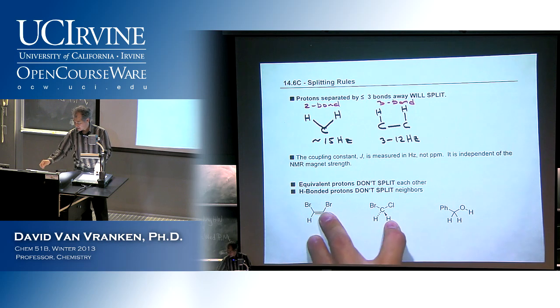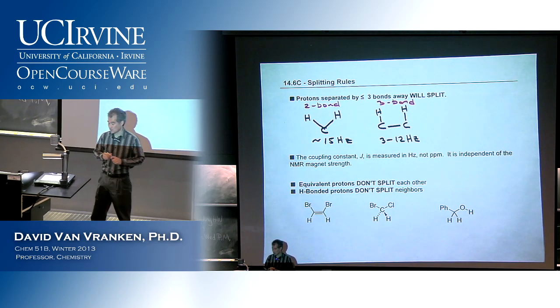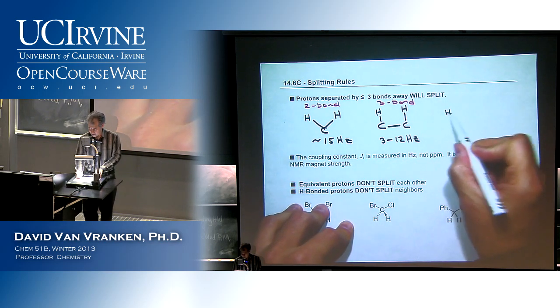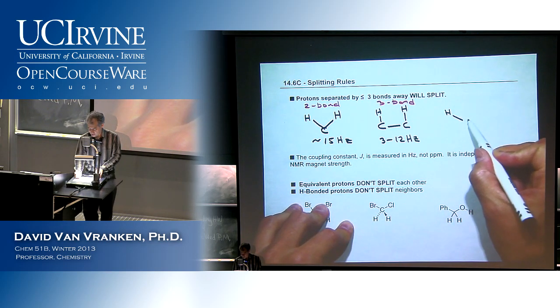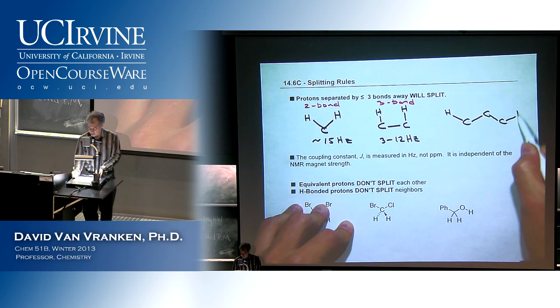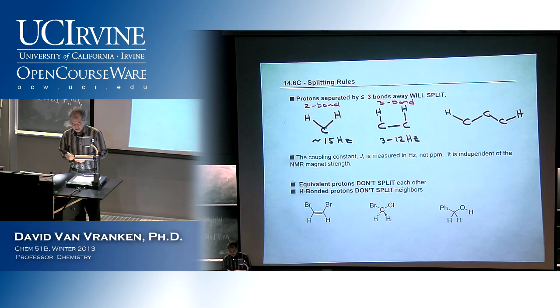So if you hear me refer to that. There's a third type of coupling, and it's rare and it's small. I don't think I would ask you or expect you to know this one, but you might see it in some NMR spectra and wonder why is that there.